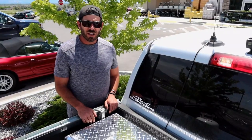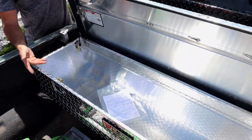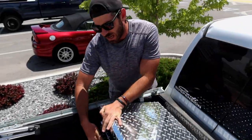So it fits like a glove. It'll give us a bunch of storage. It clears the Andersen in the front. And we have the bed rail clearance, which is nice. So I think this will work out well. God, I think it's great.